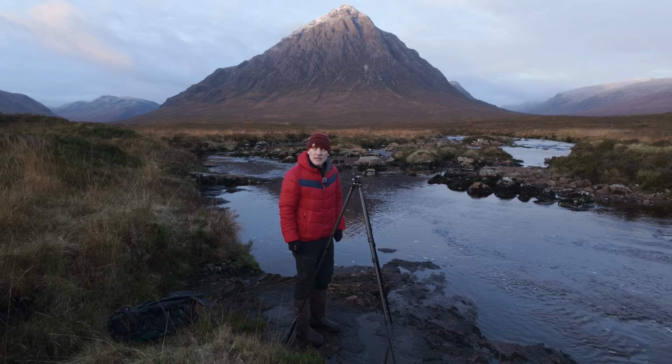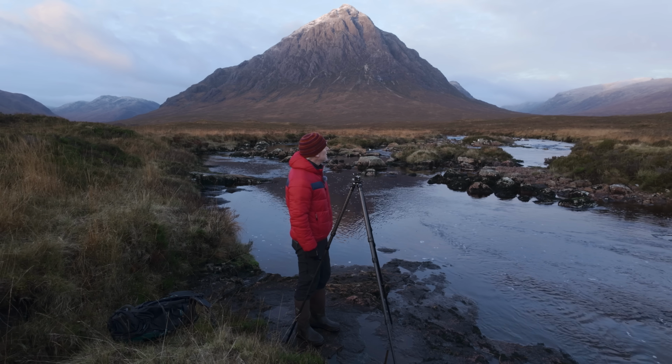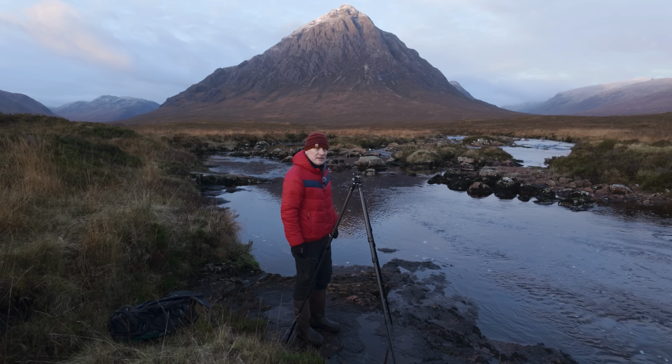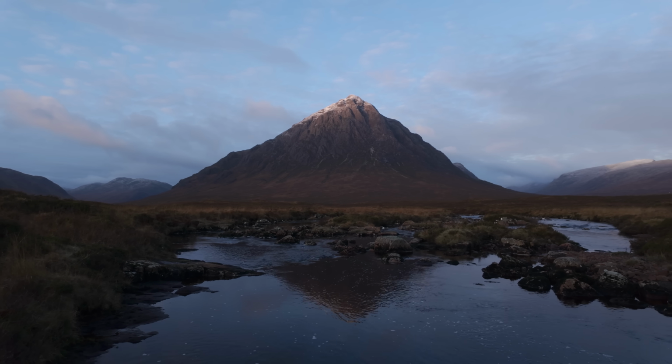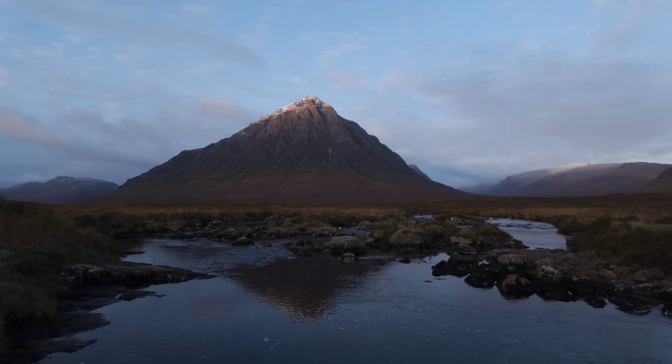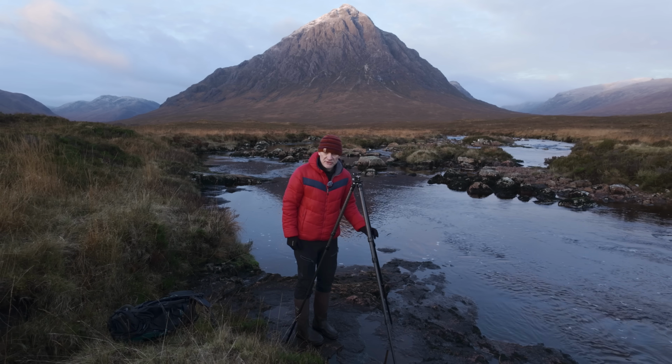Beautiful. It's clear, or relatively clear, to the east. So we're going to get a bit of light in the valley here, which will be really nice. Last night we spent a rather cold night in Paul's van. Definitely went down to well below zero. There's frost on the ground.